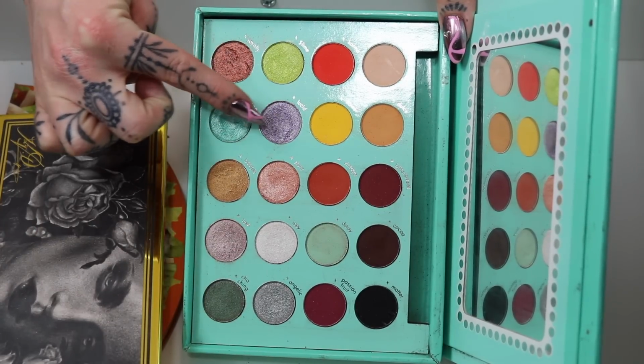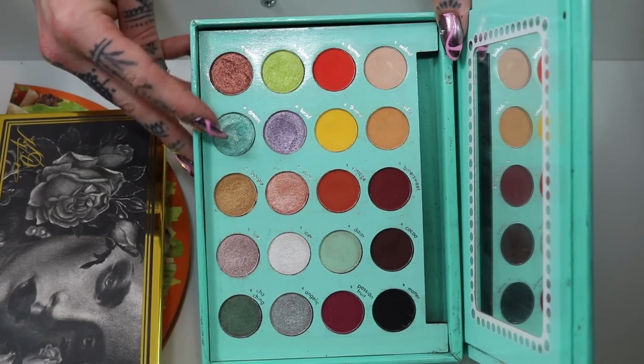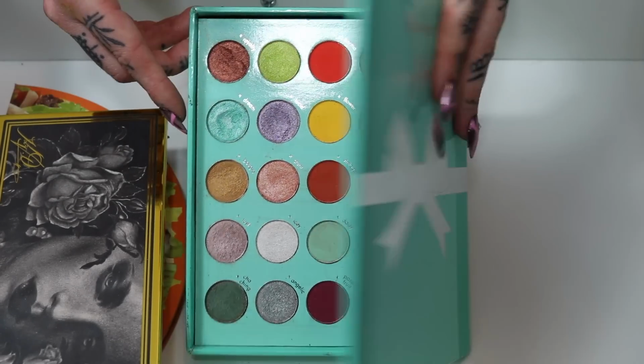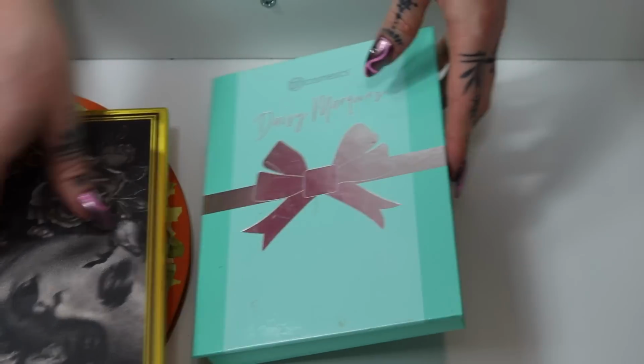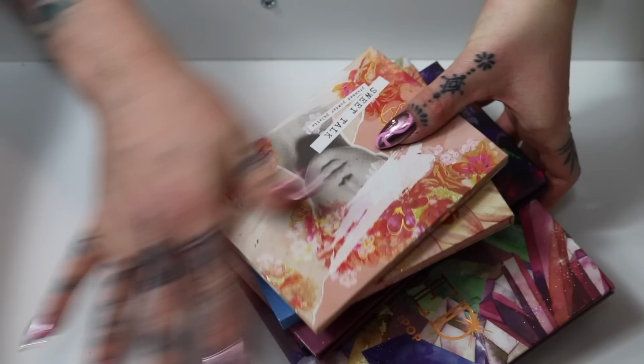And these 3 shades right here, I don't know if you can tell, but I made quite an indent in those shadows because I really had a good time playing with those ones. Such a nice palette. Oh man, I'm gonna be so sad saying goodbye to these 4. Oh, we can't hoard makeup anymore.